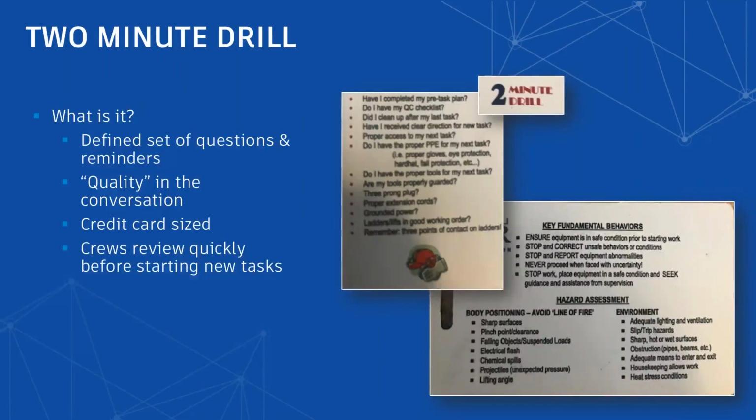And so we created this in my former life, and it was called a 2-minute drill. So this is an enhancement to our pre-task planning. And this is really a lanyard badge, and we're showing two sides here. What the 2-minute drill was designed to do was define a set of questions and reminders to our craft workers around the work that they were doing. Because in the midst of a pre-task plan, we might get called into a different area of work, and we may have forgotten to do a secondary pre-task plan. But this gives the craft worker an opportunity to ask themselves some really serious questions about what he's getting ready to get himself into, and is the area really safe for him to work in.